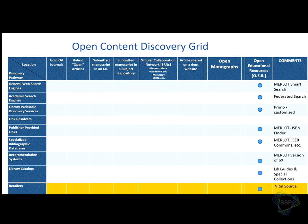For publisher identification, we have something called the Merlot ISBN Finder. One of the key aspects we look for is how you get an institution and a faculty member to change from an expensive textbook to an open textbook. So we created a little tool. You type in the ISBN of your textbook, it grabs a MARC record, pulls out the keywords, throws them into the Merlot search engine, and pulls up open education resources associated with that textbook. It's a pretty cool thing, and it's a widget you're welcome to stick anywhere you want on a website.